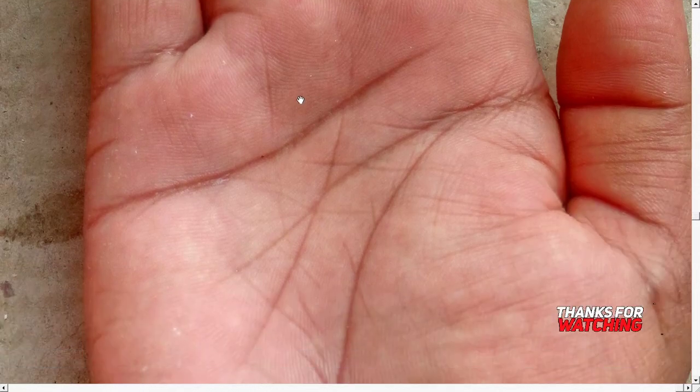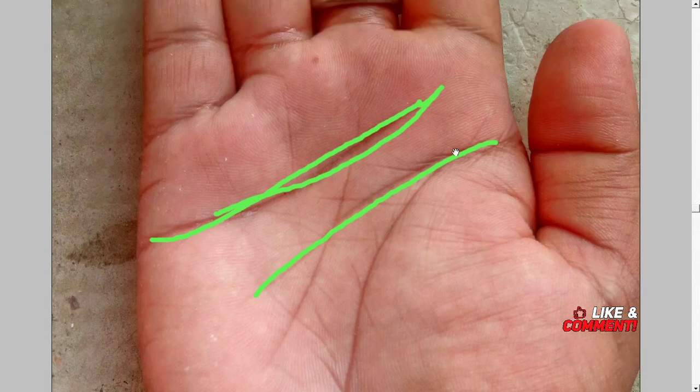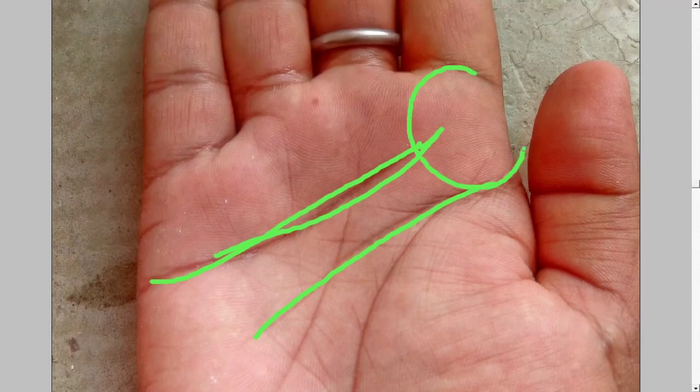The other aspect on the palm is the heart line and the headline. The heart line appears to be a little bit longer, so a person could be emotional, and it's reaching a little bit towards the mount of Jupiter. It's reaching somewhere close to the mount of Jupiter.